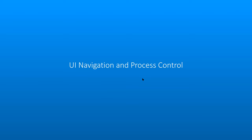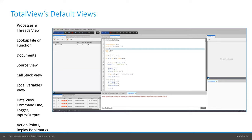The next topic is user interface navigation and process control. TotalView's default views: the new user interface is built with Qt, and we've got a very nice user interface. Over here on the left, we have the processes and threads view. Next to that, we have the lookup file or function view, and lastly the documents tab. In the center of the screen, we have the source view. On the right, we have the call stack, and underneath that, the local variables view. In the center at the bottom, we have the data view, the command line tab, the logger, and the input output tab. At the far left, we have the action points tab and the replay engine bookmarks.